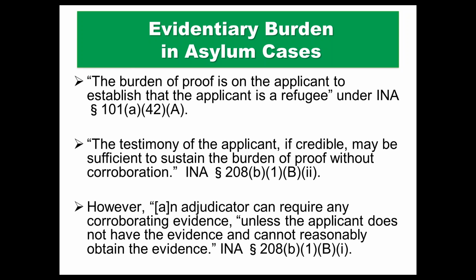And it's important to remember those 5 elements. We're not going to talk about them separately today. We have other presentations and trainings on those issues. But when we're talking about evidence and corroboration, you need to provide evidence on each of those elements. You need to provide evidence of persecution. You need to provide evidence of who the persecutor was. You need to provide evidence of why the persecution occurred. So it's critical to remember that evidence is involved in each of those elements of an asylum claim.